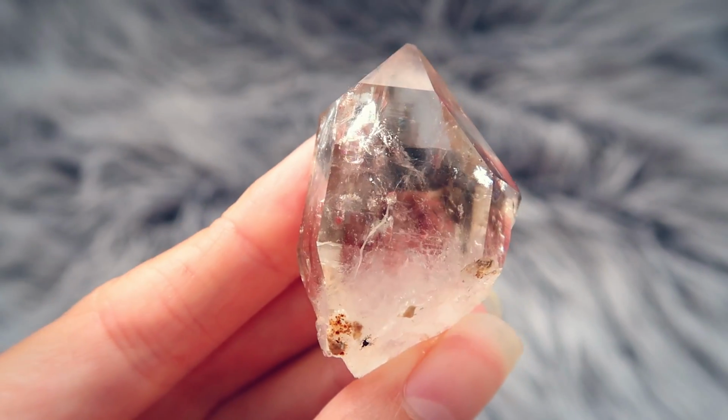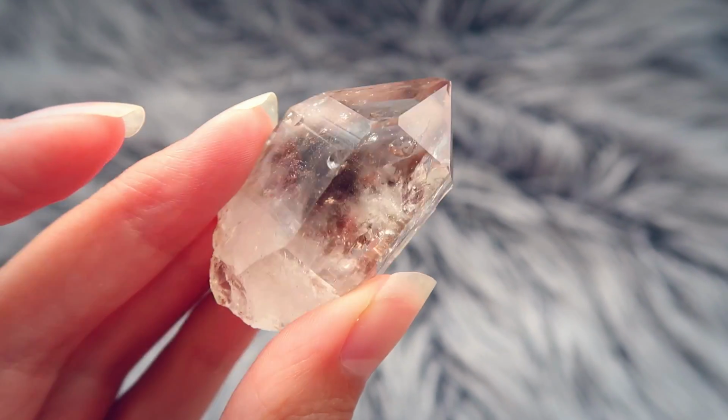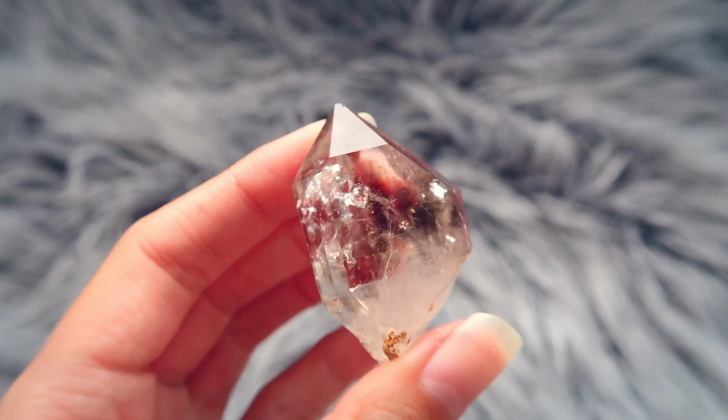And then this is a little smoky Brandberg. It's got some nice rainbows in it, and it also has some anhydrites as well.